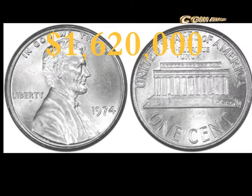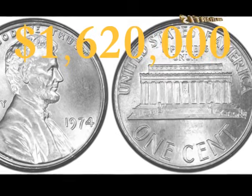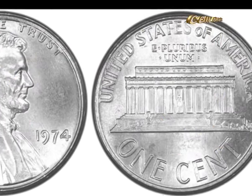There's another specimen of this coin at the National Numismatic Collection at the Smithsonian Institution. It was donated by a government official. The government is still looking for the missing units.